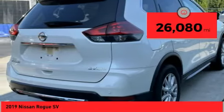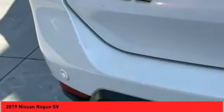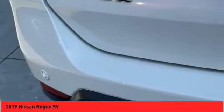Here are some of this vehicle's great options: audio radio, touchscreen display. This beauty is sure to make you the talk of the neighborhood. So call or drop in for a test drive today.